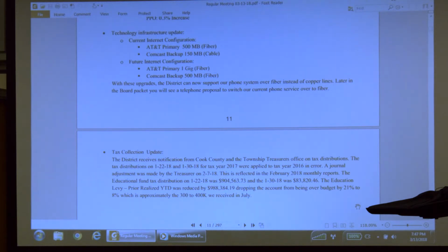As far as notification, I get notification from the Cook County Treasurer as to when tax distributions are being released. I also get notification from the Township Treasurer on those tax distributions, and it outlines exactly what tax year the actual taxes are supposed to be for. Were there any other questions for that part of your report?